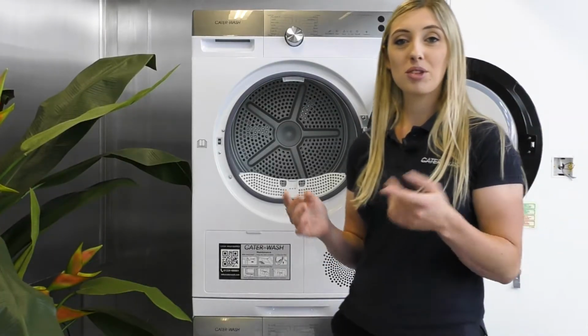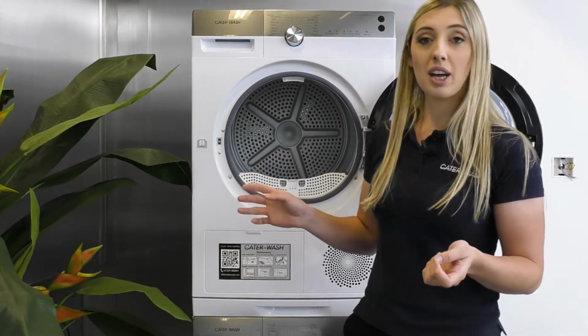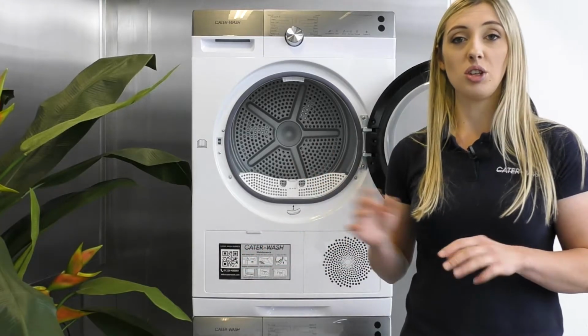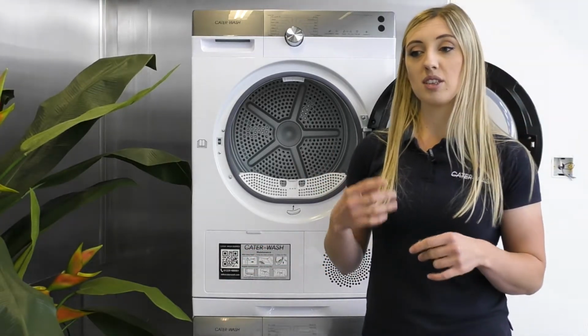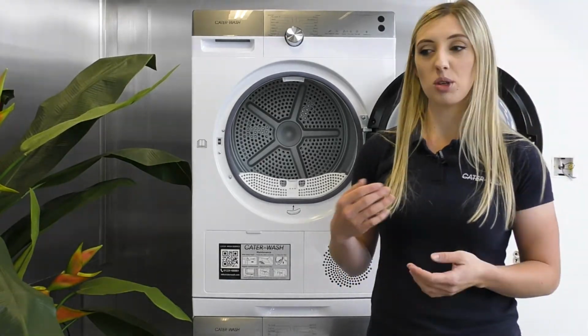So another top tip to reduce your energy bills, and this goes for any appliance, not just our own, is to unplug it after every time you use it, then it's not going to use any electricity at all. A lot of appliances do have a standby running cost. It could be like 0.5 kilowatts, but it's still going to save money on your electric bill.